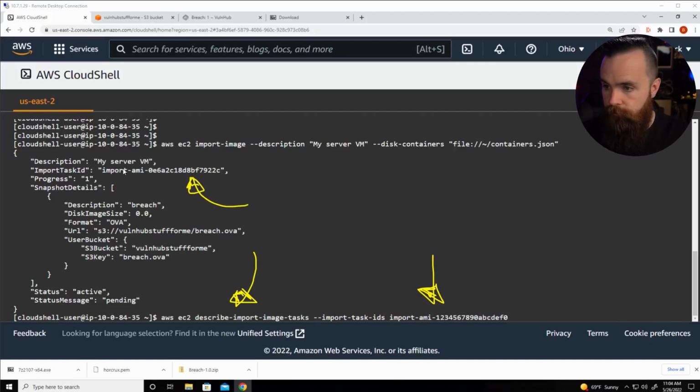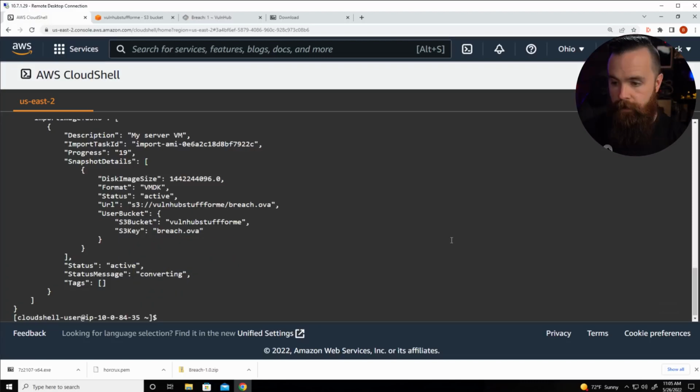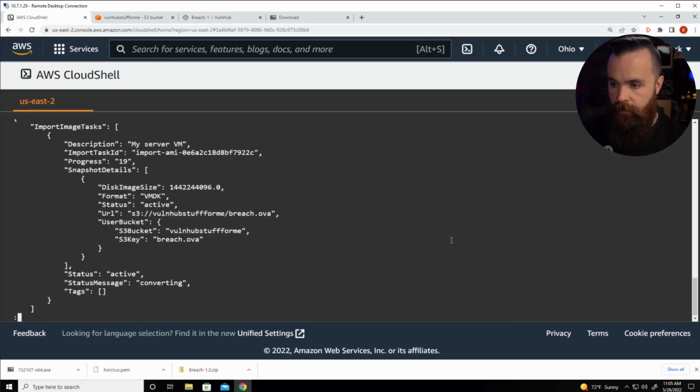So what I'm gonna do is take this, copy it up here, Control C, and then down here, I'm gonna delete that last portion, paste that in. Now when I hit enter, it should tell me what's going on. Aha, new status. So currently right now, it's still active, and it's now converting my OVA into an AWS machine image, which I can use to create my own virtual machine. And hitting the up arrow, we can keep running that command to check on the status. It'll go through a few statuses like booting and such. It'll take a minute, so coffee break.